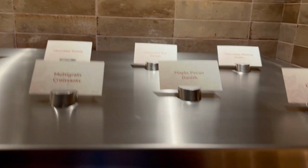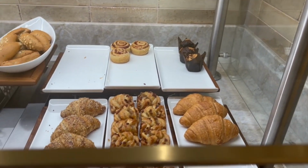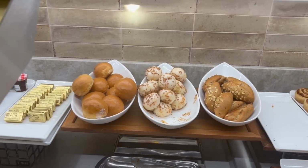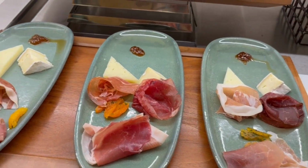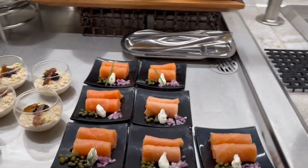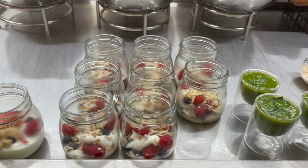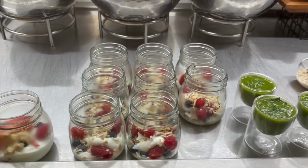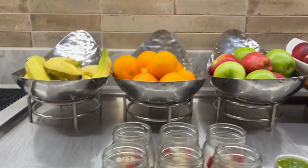Alright, guys, so for breakfast, we have a chocolate Danish, which is currently out, cinnamon rolls, chocolate banana muffin, croissants, maple pecan Danish, multi-grain croissants, rye bread rolls, white Pop-Tarts, and caramel crisp rolls, fruit plate, and this is serrano ham with beef, brie cheese, and fig compote, smoked salmon, Swiss oats green smoothie, a yogurt parfait, and then a different parfait. So this one has manuka honey, raspberry, blueberries, strawberries, and then this one is with coconut, and then fresh fruit.